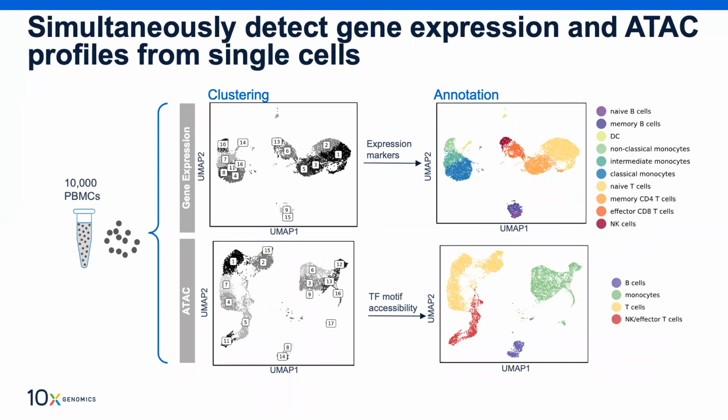we had this multi-omic assay that was launched a couple of years ago now. And with the multi-omic assay, we can get two readouts from the same nuclei. So here in this example, we have PBMCs. The PBMCs would go through nuclei isolation, followed by bulk transposition, and then the Chromium partitioning and barcoding. And we generate two data sets. So here you can see on the top is the UMAP projection for the gene expression. At the bottom is the ATAC projection from those same cells.